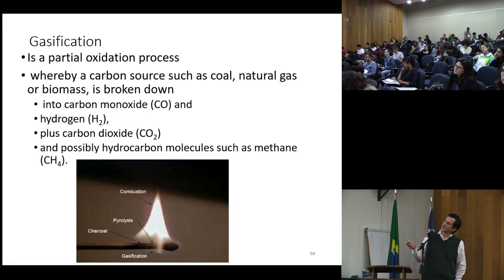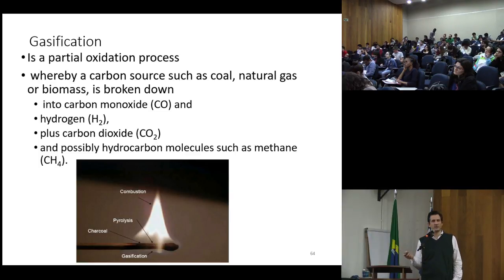It is a partial oxidation process where carbon, such as coal, natural gas, or biomass, is broken down into carbon monoxide, hydrogen, carbon dioxide, and methane. Here we can see this burn. On this side, you have combustion, excess of oxygen. This place here, you saw, is not yellow. Here is pyrolysis, no oxygen, because all the oxygen is burning here.